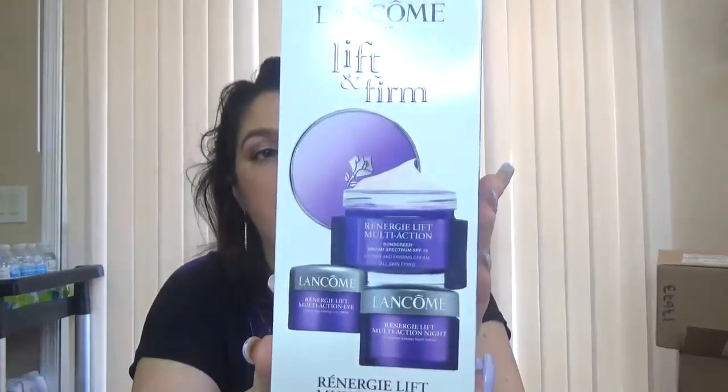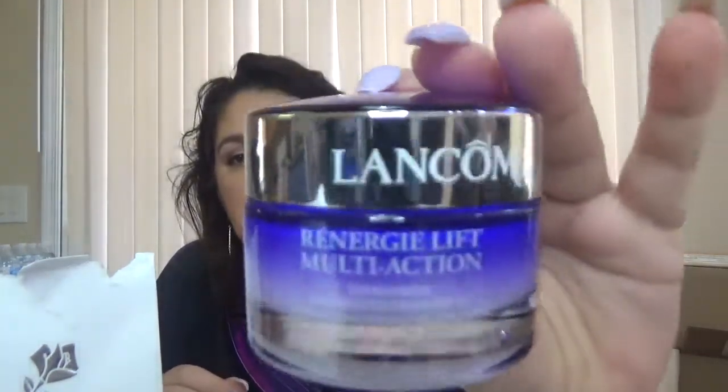Then I have another Lancome Lift and Feel in Firm Energy Lift, the purple one, and this one comes with 3 products. We have the day cream, the eye cream, and the night cream. And let me show you the sizes of this. It says here the value of this is 151. I don't see any information regarding the sizes. I believe all the sizes are deluxe samples, but usually in those kits we have a full size item, and I think the day cream is the full size. This one right here.